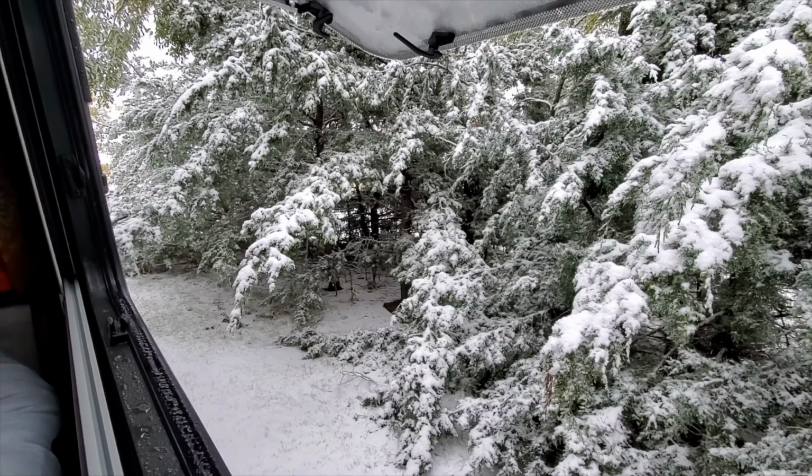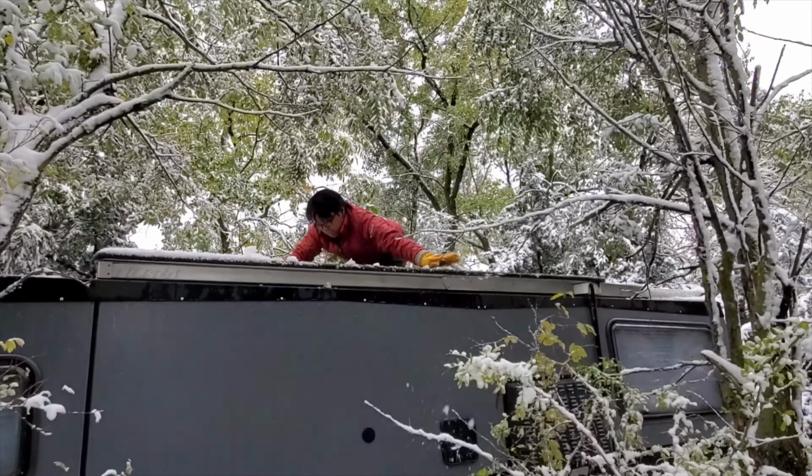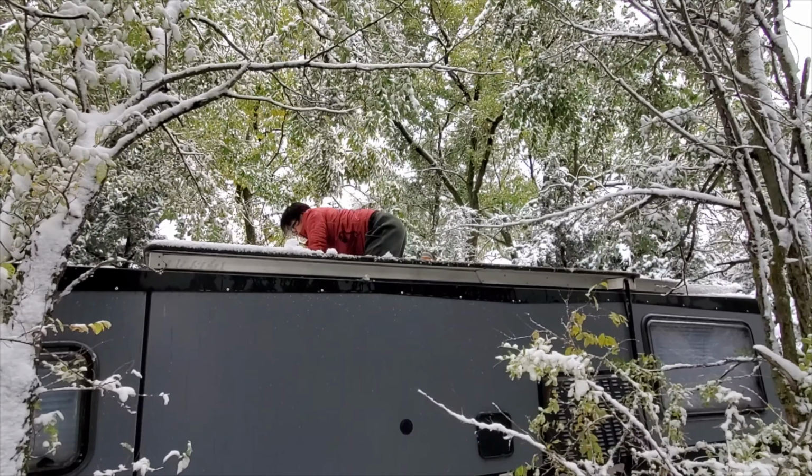Who thought we would see snow this soon in our trip? Just cleaning all the snow off so that it's not so heavy, because I think we're supposed to get some more snow later today.